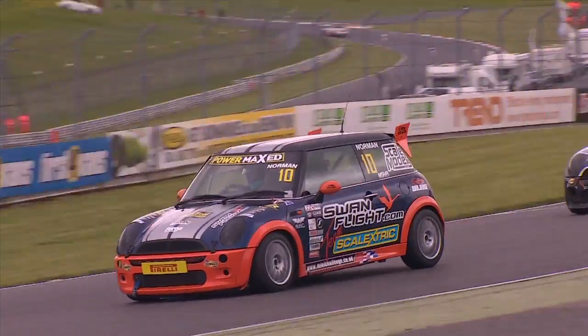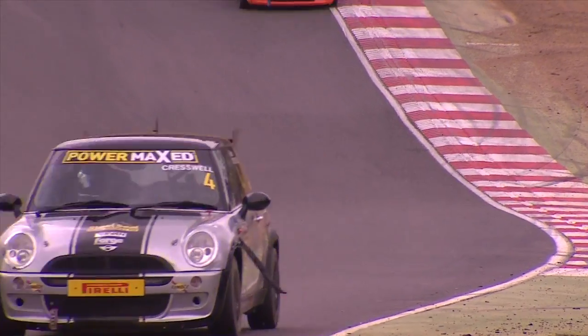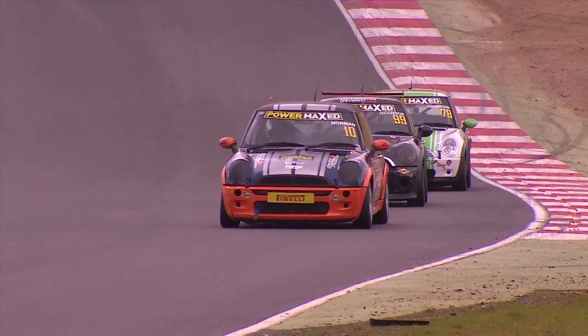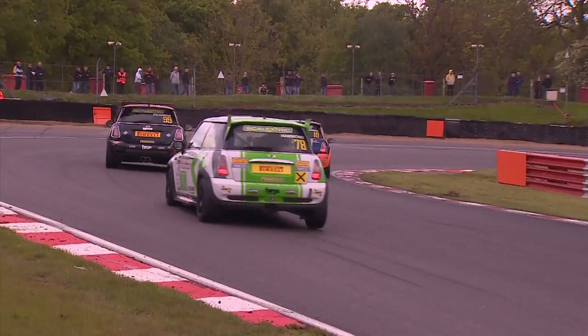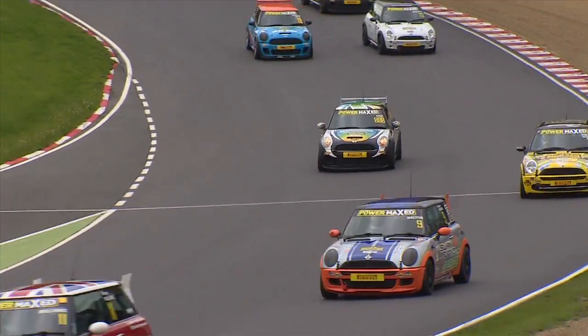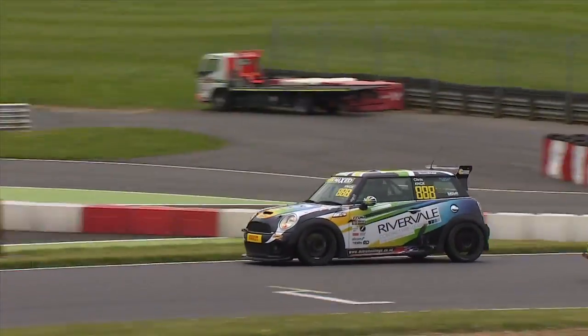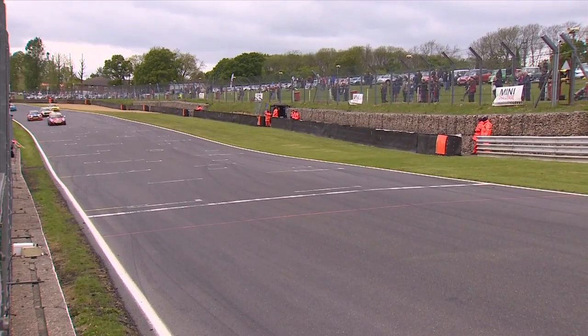As Matt Hammond chases Adrian Norman in the Team Scalextrics car. Ian Cresswell has recovered to be just ahead of this battle. We've also got Kevin O'Connor, who is trying to pick his way through. This is one of the JCW class cars. As Chris Knox has now, with a little bit more traffic, been able to build enough of a buffer over Lawrence Davey to allow him to enjoy this one.